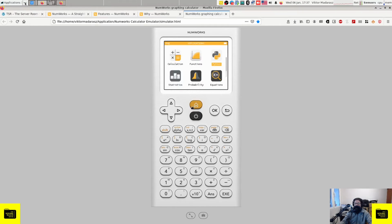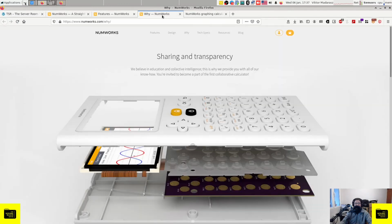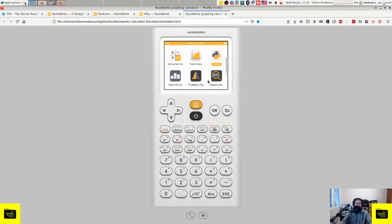Just imagine if you have this calculator and you normally have it with you, but you end up being somewhere where you didn't bring it with you. A lot of you are used to those situations. You could go to their website if you don't have this downloaded, and you can access all the functions of the calculator and do your calculations no matter where you are.